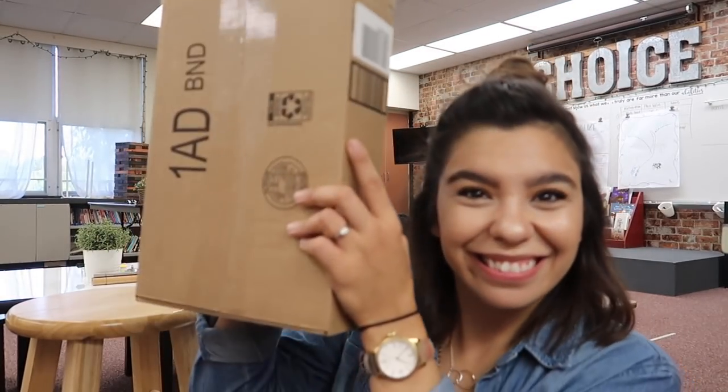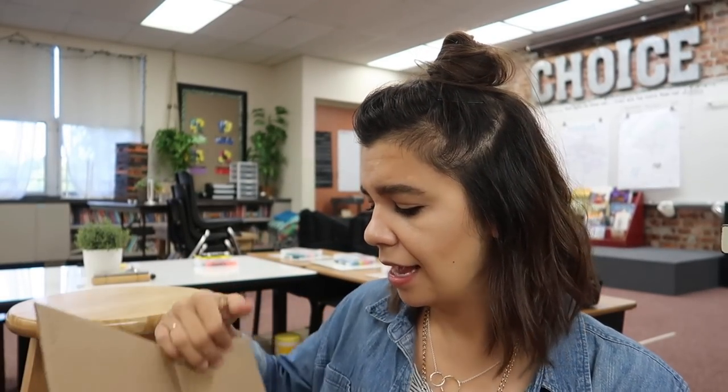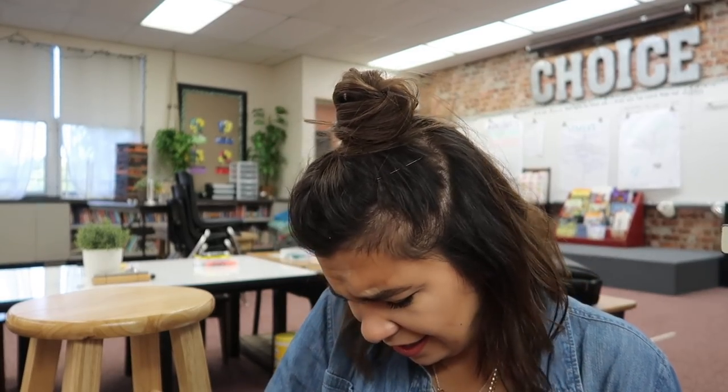I purchased a book, and I wanted to open it with you guys, because I was super excited. Actually, I'm really sad. Super excited about the book, super sad about the timing, because I got the book thinking I was going to use it today. Got it. I got this book. They really pack this sucker.